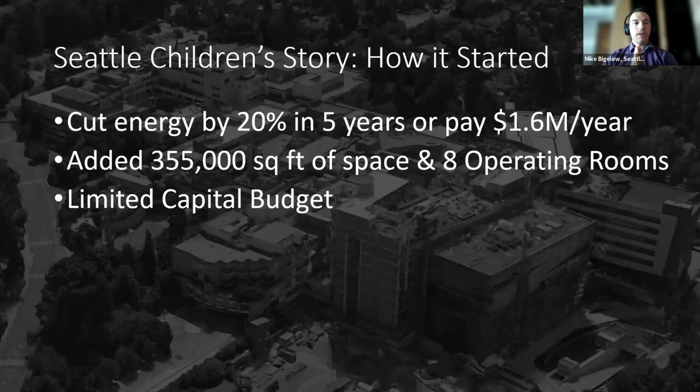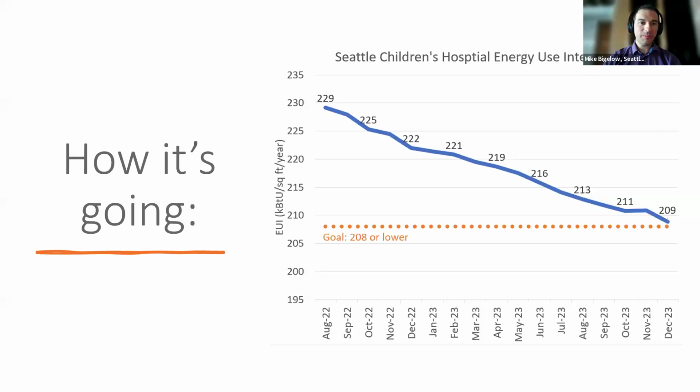So just as a bit of a level set, Seattle Children's Hospital at 1.6 million square feet, we needed to cut energy by about 20% in 5 years. We had just added a significant amount of space, and we had a limited capital budget. So something like a fault detection and diagnostics approach was key to our energy compliance strategies. So it started off with a pretty big ask, and we are pretty much at compliance at this point.